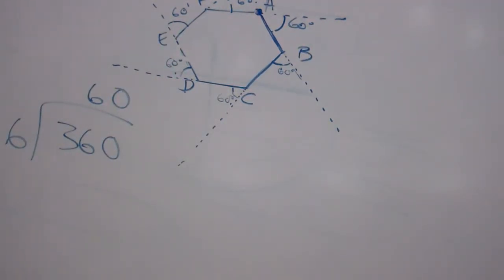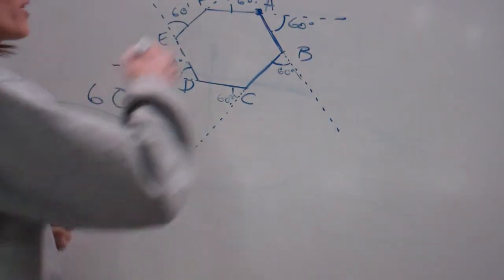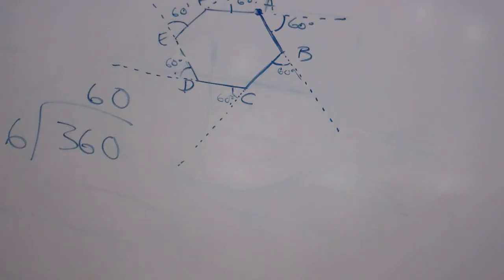I think I've covered everything. Yes, I did. Okay, doesn't that look cool? Like this star thing? Isn't that cool? Okay, does anybody have any questions? No. No? It's awesome. Okay.